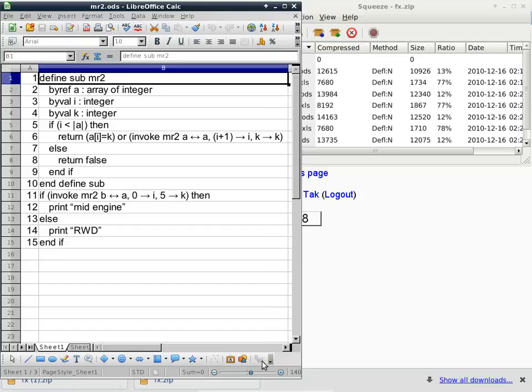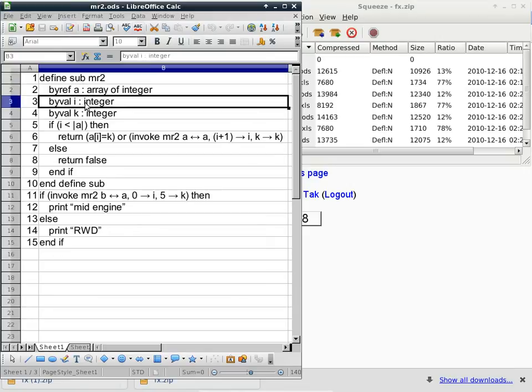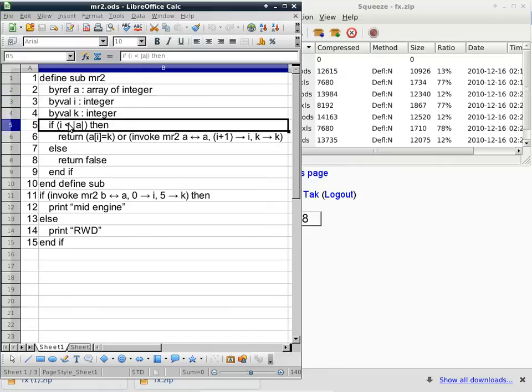All right, so now we have MR2, and in this case, you can see it has pretty much the same thing. It's just the algorithm is different, but we have almost exactly the same kind of stuff here. The subroutine MR2 is the only subroutine, and it has a parameter A again, passed by reference using an entire array, passed by value I, passed by value K. We have a conditional statement, just like with the previous example.